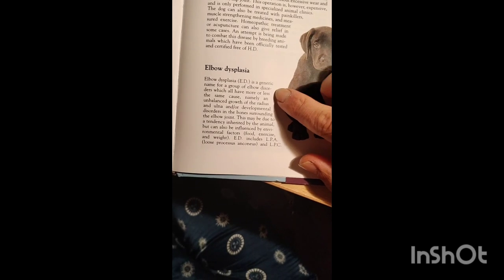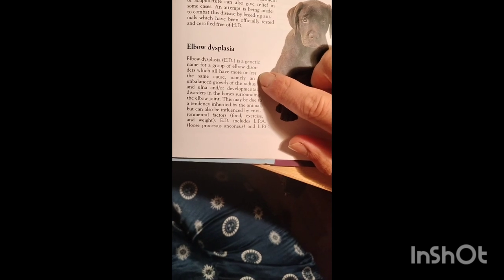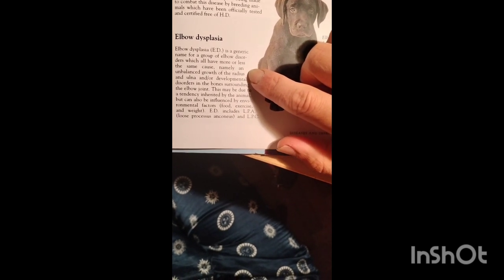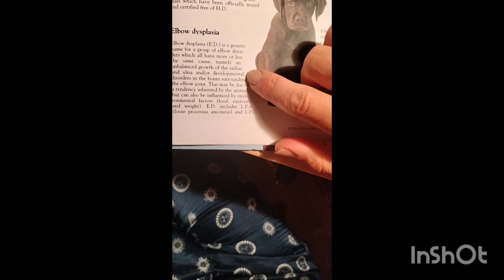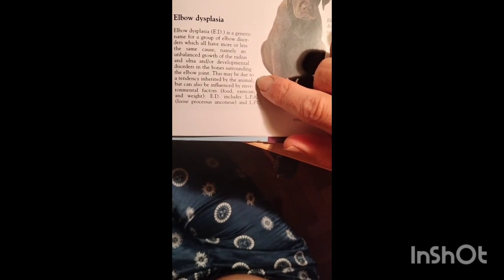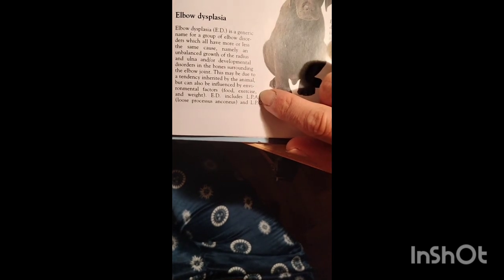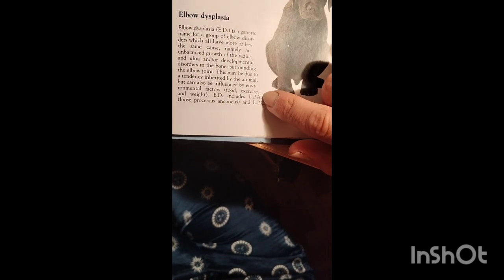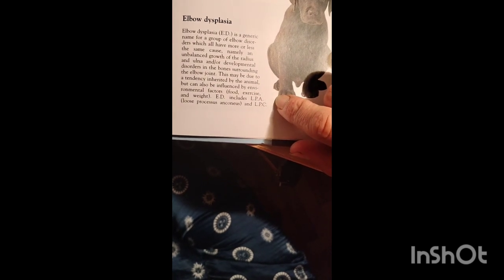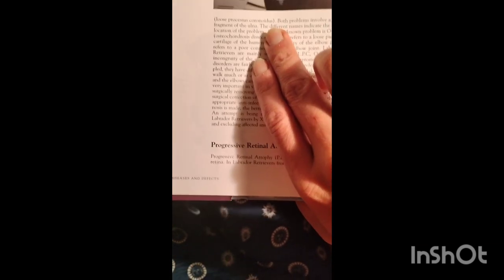Elbow dysplasia. Elbow dysplasia is a generic name for a group of elbow disorders which all have more or less the same cause, namely an unbalanced growth of the radius and ulna and/or development disorders in the bones surrounding the elbow joint. This may be due to a tendency inherited by the animal, but can also be influenced by environmental factors like food, exercise, and weight. Elbow dysplasia includes loose processus anconeus and loose processus coronoideus.